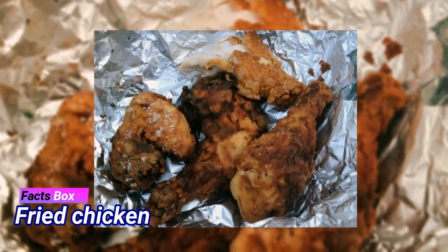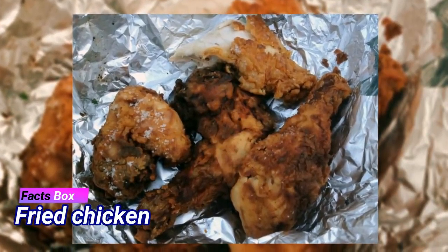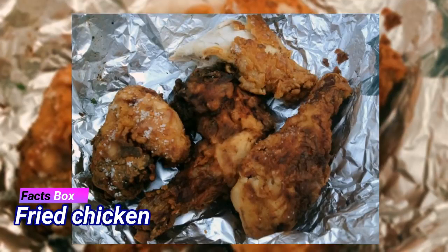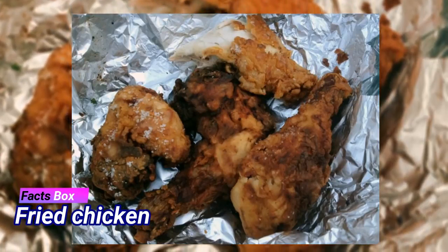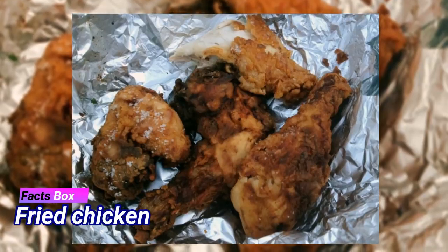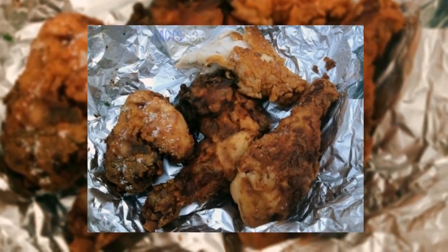Fried chicken. Microwaving fried chicken is a surefire way to lose all the crunch from the skin. Keep your chicken crispy by covering it in foil, shiny side up, and baking it at 350 degrees Fahrenheit for 10 minutes. Then, bake it uncovered for another 10 minutes.